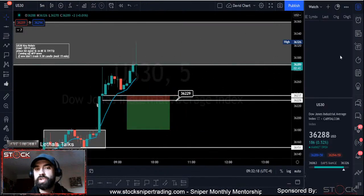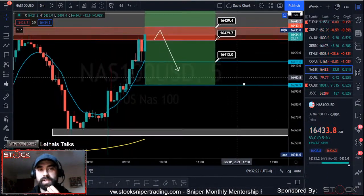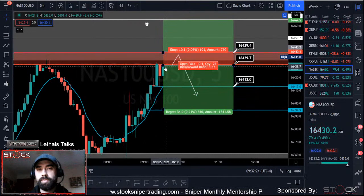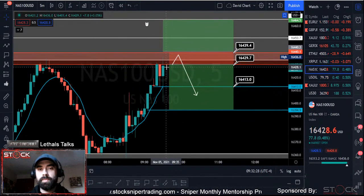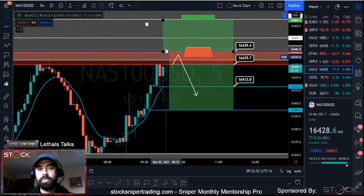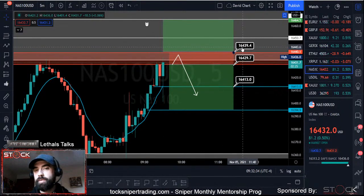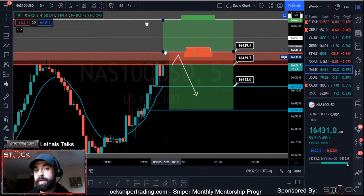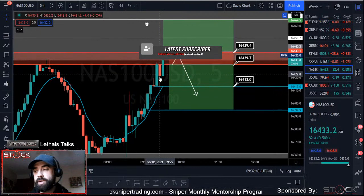Guys are killing me. Let's check out Nasdaq here. Okay, look at Nas. Okay, waiting. Now it's starting to pump here. It has not broken above 16439. Sorry, 16439, my bad. Has not broken bullish here. It's still getting resisted here. Okay, it's starting to turn.